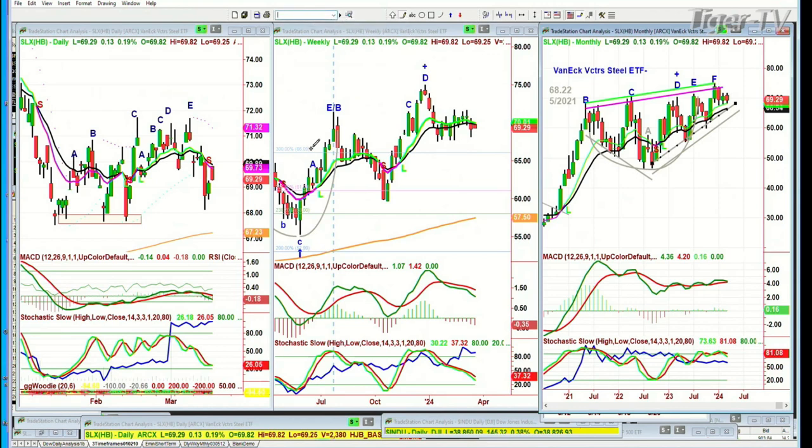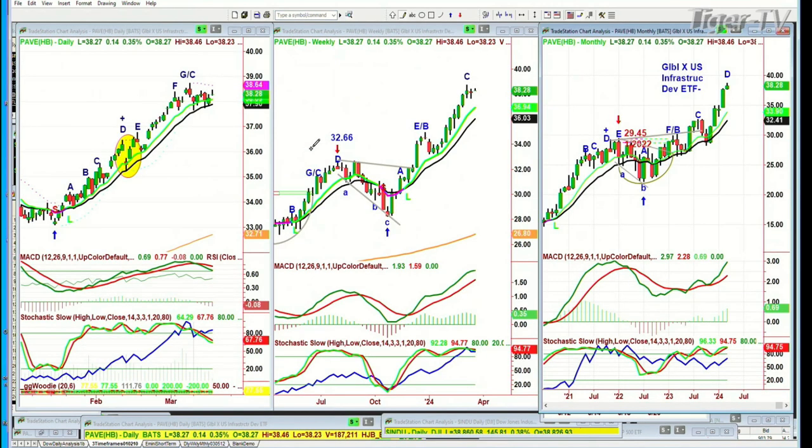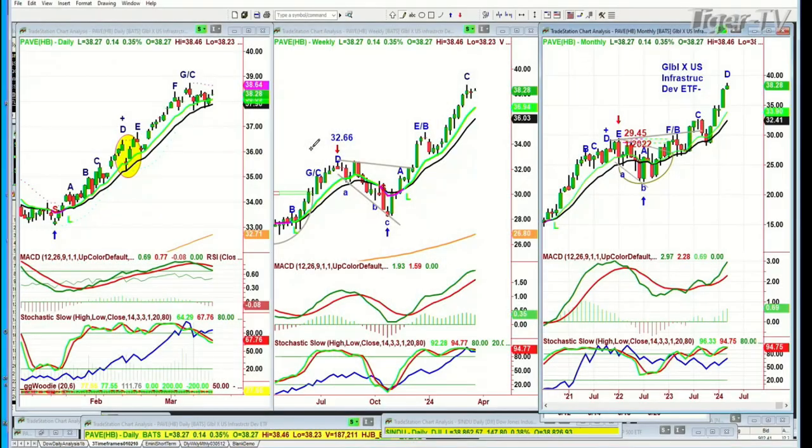So when we're looking at PAVE, this all goes together. PAVE is the infrastructure area. Very strong move. And now it's sort of stalling after making an all-time high about a week ago in the 38s. It's trading at 38.27 right now. Weekly chart, peak C, monthly chart, Global X U.S. Infrastructure Development ETF. I'll be going through this. Very important. You will see the concrete area, the steels, the aluminum, you'd expect that they'd be part of this. Well, in this particular instance, you're looking at lagging sectors.